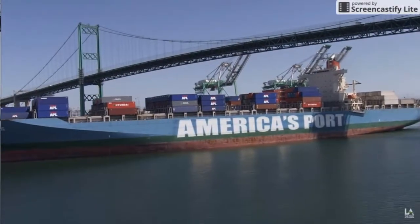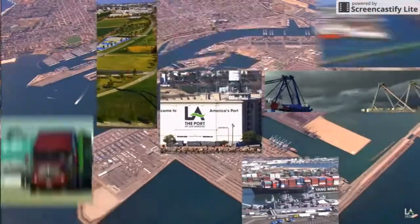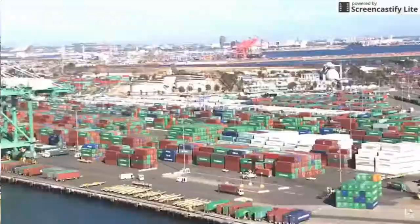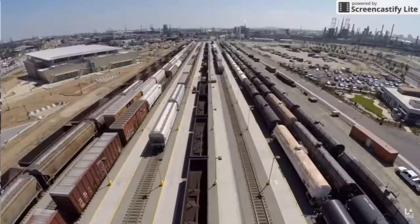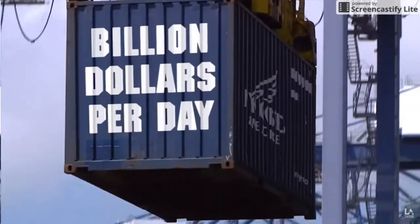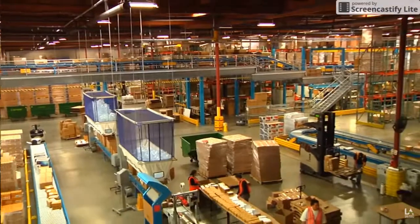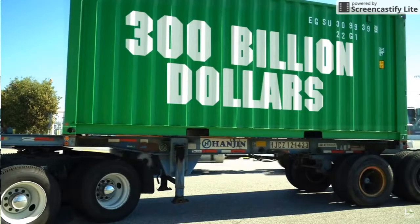Welcome to America's port. The Port of Los Angeles is the busiest container port in the Western Hemisphere. Breathtaking in size, 7,500 acres, 43 miles of waterfront, 27 terminals, 270 berths, more than 100 container trains in and out of the LA Basin daily, 88 container cranes, nearly $1 billion of cargo per day, 22 million local consumers, the largest contributor in America's number one customs district, almost $300 billion in annual trade.